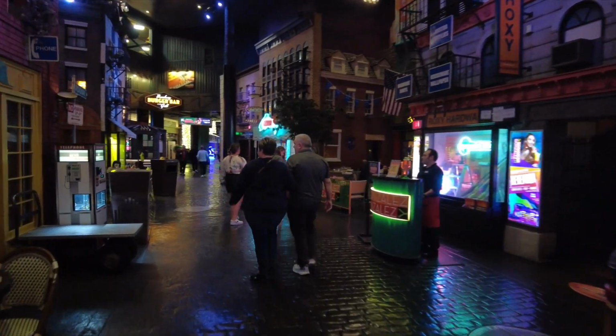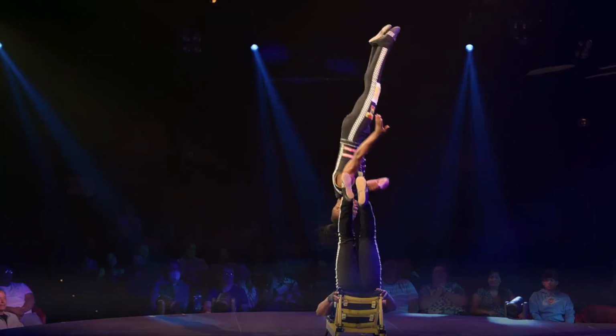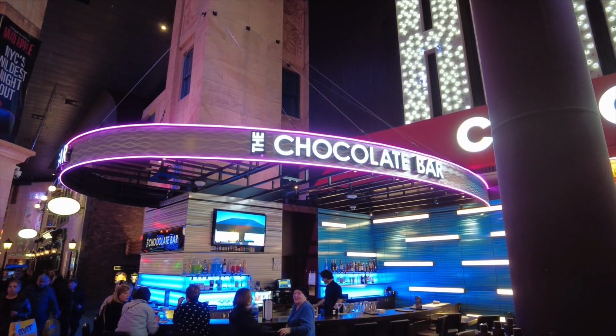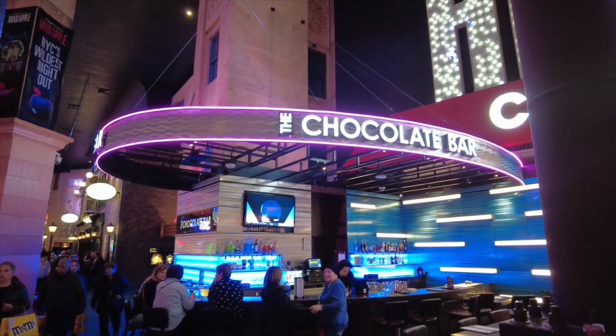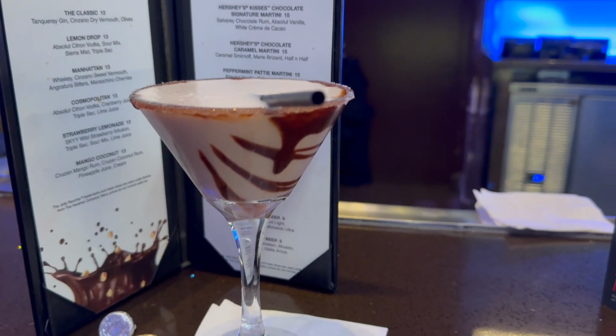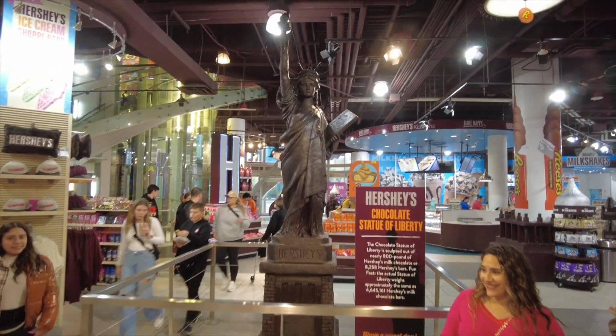This is also where you can attend the Cirque du Soleil show Mad Apple, which blurs the lines between circus, live entertainment, and New York nightlife culture. And then on the other side of the casino, you'll find the chocolate bar, where you can get chocolate-infused drinks before checking out Hershey's Chocolate World for more sweets, as well as Hershey's and Reese's merch.